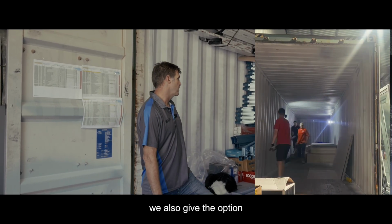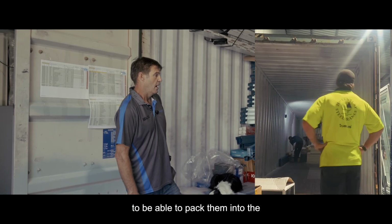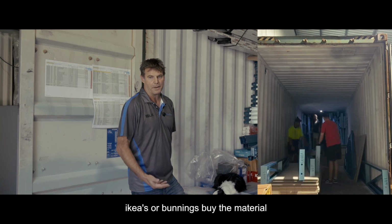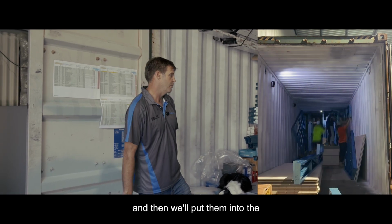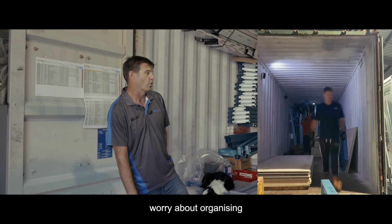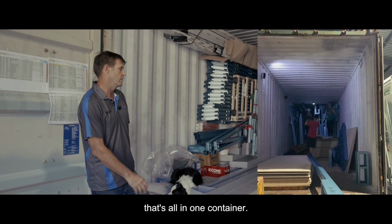But we also give the option when we send the houses to these places to be able to pack them into the container if we have space. So the clients can either go to the IKEAs or the Bunnings, buy the material, and have them delivered to our warehouse, and then we'll put them into the container so that they don't have to worry about organising additional shipments and transport. It's all in one container.